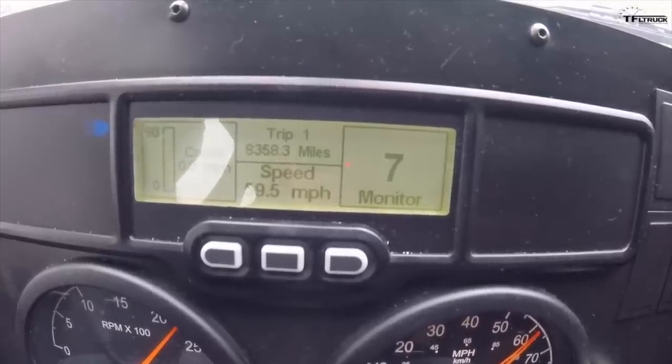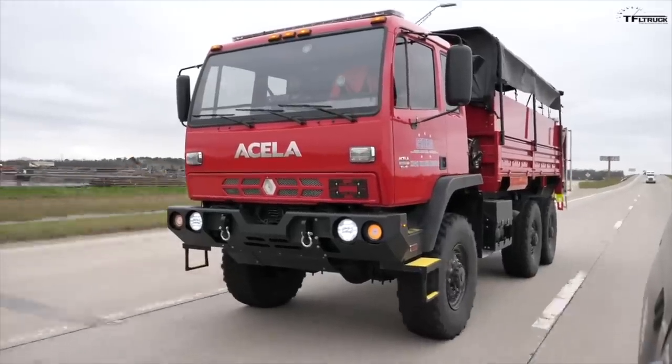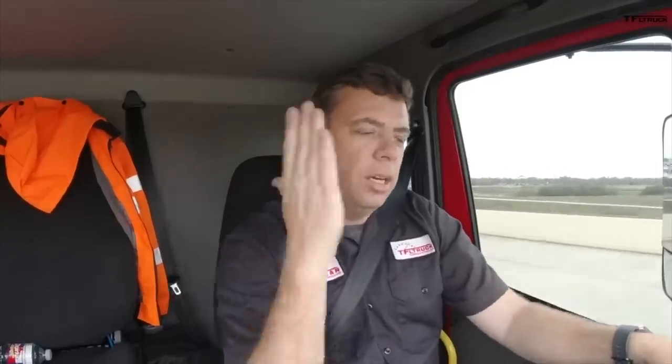And I'm going about 60, getting a little bit faster. And when you've got to get to your location quick, deploy fast, this is the way to do it. With a highway tire pressure, fully inflated, you can go fast.